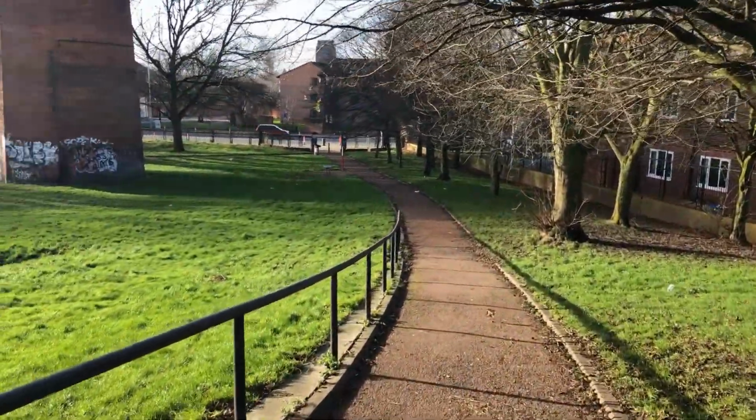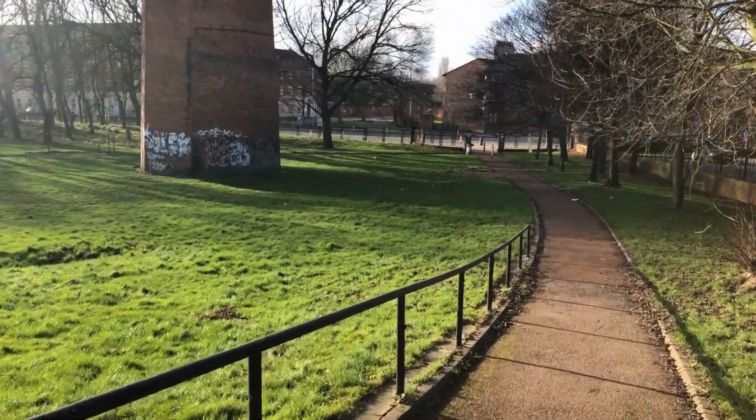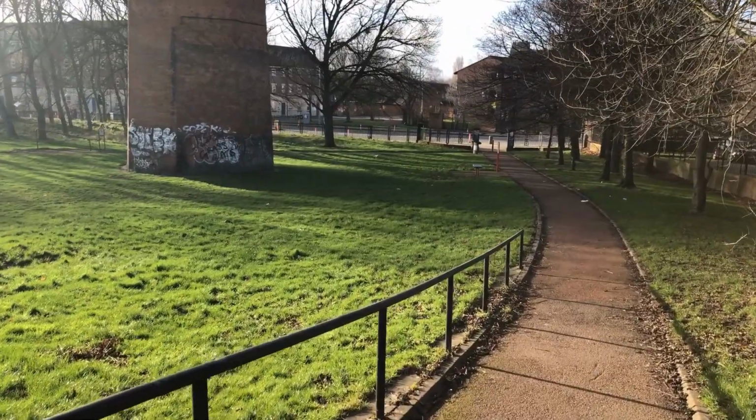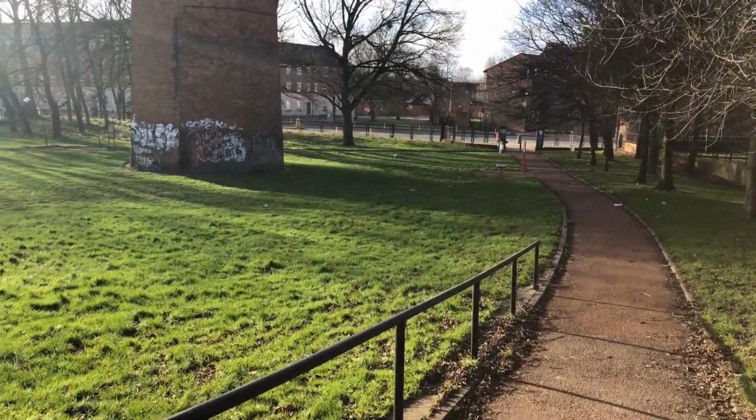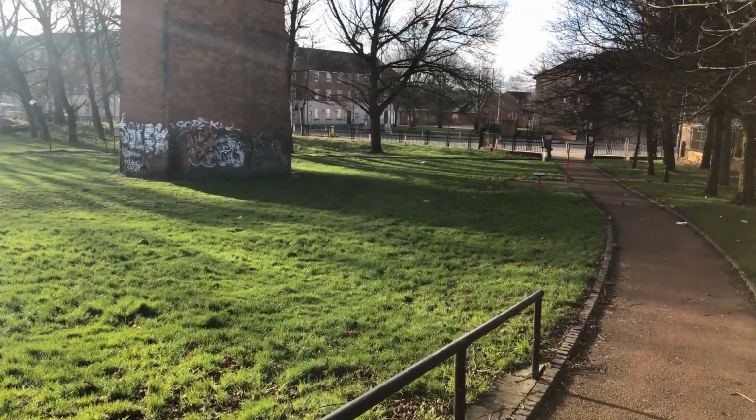This ventilation shaft is one of 3 which still survive today. I think there were 5 or 6 built at the time. So why would this railway have needed a ventilation system?